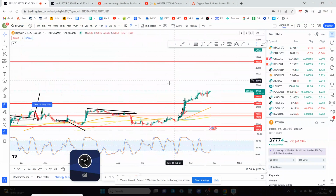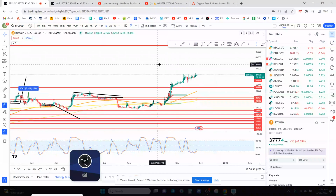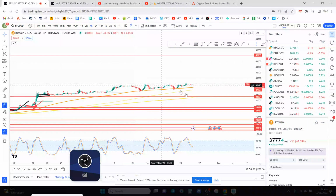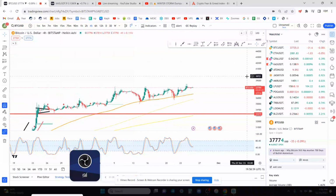Daily chart looks good to me as well, but that could still be a rising wedge, so I would be cautious. But on the daily chart, because you are so oversold now on the stock RSI, I actually think we are going to just continue slowly grinding upwards, making new highs. The 4-hour chart as well is confirming what the daily is telling me.